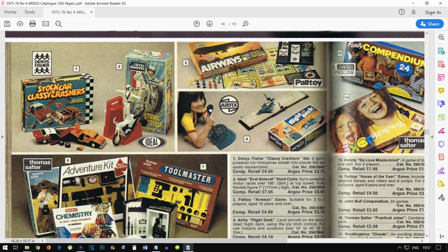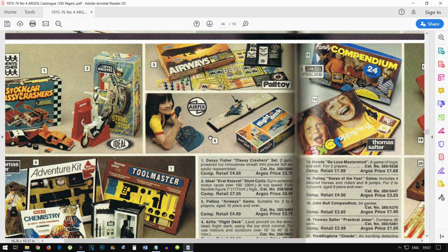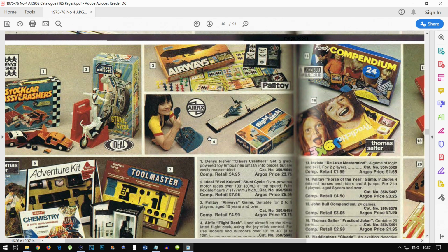Okay, we'll go back across this side now. What do we got? Another Evel Knievel. Again, I've already covered that in the last video. Stock car classy crashers. Okay. Interesting. Doesn't say a lot, that one. Classy crashers. 2 gyro-powered toy limousines smash into pieces but are easily reassembled. Limousines? Maybe a limousine was something different in the 70s, because that does not look like a limousine I've seen before.